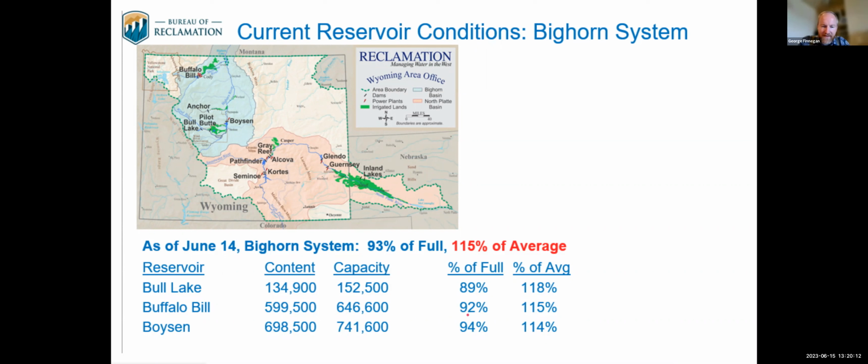And Boysen is 698,000 acre feet full with 741,000 capacity. So it's 94% full and 114% of average. You can see we don't have a lot of storage space left in the Wind River Bighorn. I've got some notes here.